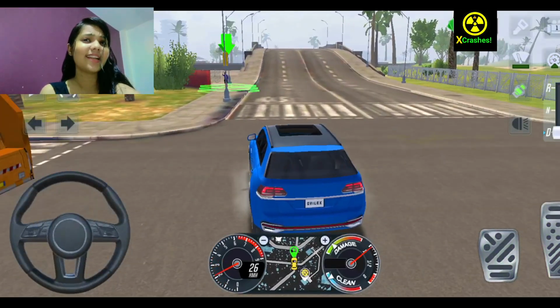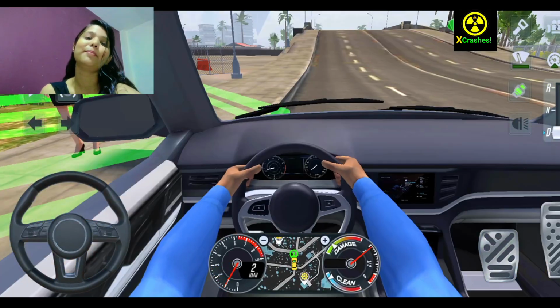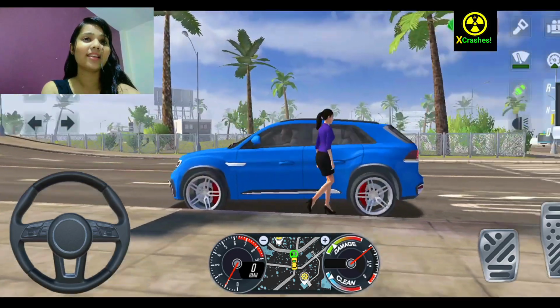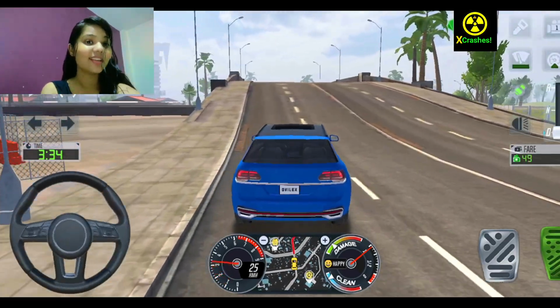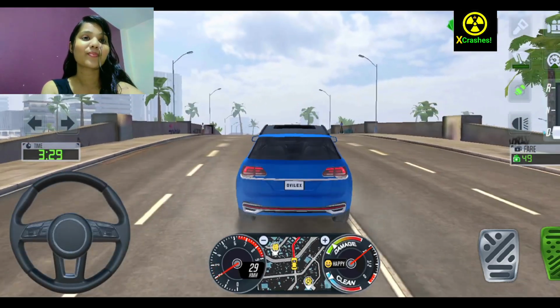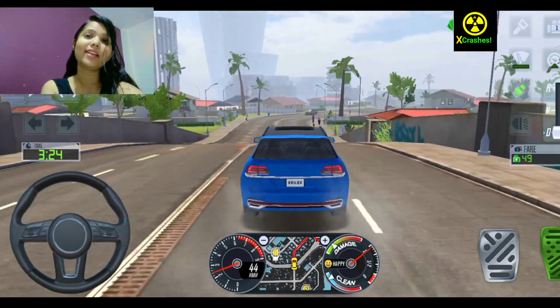And the regenerative braking, I didn't even have to press the brake there. I used the regenerative braking. As you can see, my foot is off the pedals, and the vehicle automatically stops.